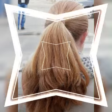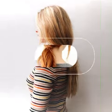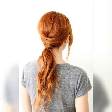Use a hair serum to tame frizz. If you have frizzy hair, a hair serum can help tame it. Look for a serum that contains silicone, which will help smooth your hair and prevent frizz.